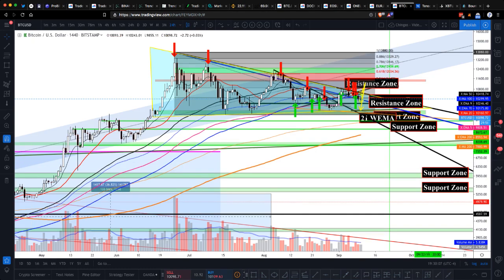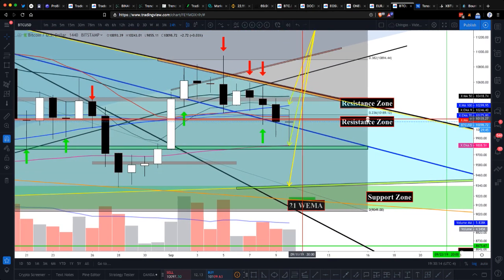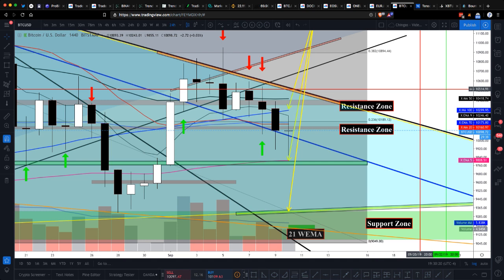Bitcoin chart. We got some moves today. Again, nothing dramatic as far as the daily is concerned. We've so far currently moved $2.72 from the open 23 and a half hours ago.